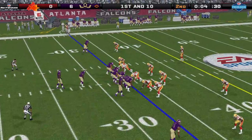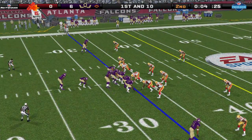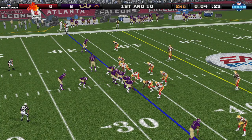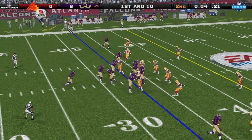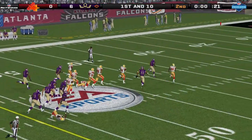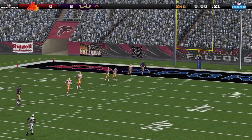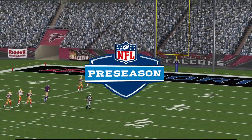Hey, watch the ball. Let's go. Number 11 scans the defense from the gun. Number 80 goes in motion. Hey, let's go. Watch the man. And over the tailback. The 50, the 40, the 30, the 20, the 10. And he gets in there. Touchdown.